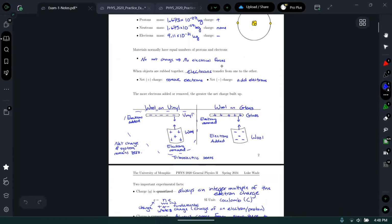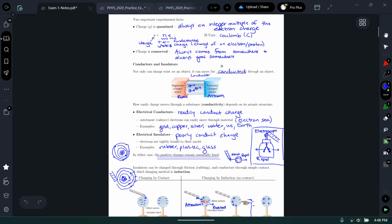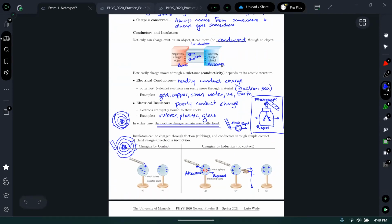For induction, the main one that can kind of trick you with induction related questions is that it can happen even if one of the two objects is not charged. So we saw that with our aluminum can. I brought something charged up to it, a PVC pipe, and the aluminum can, even though it had no net charge on it, still felt a force, and it was an attractive force. Induction related forces are always attractive because of how the charge polarizes on the object.